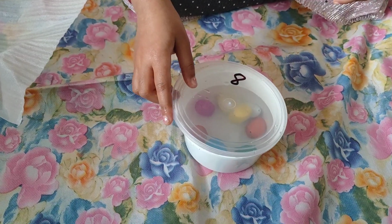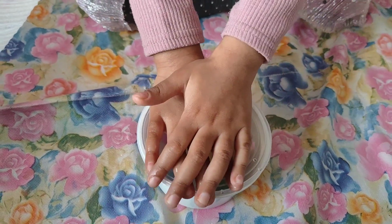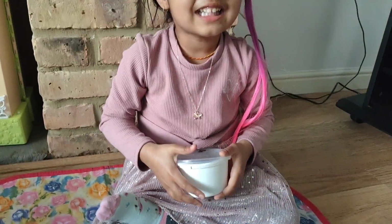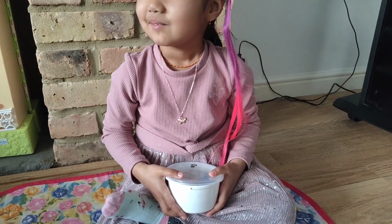We have to keep them in water for 24 hours minimum. And it can go up to 3-4 days also. We have to wait. We have to open. Yes, then the dinosaur will come outside.